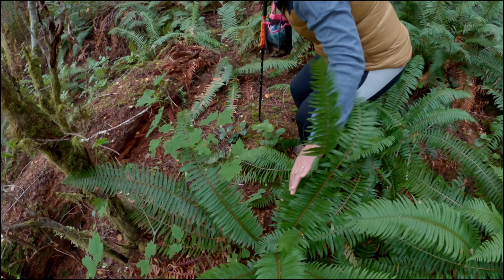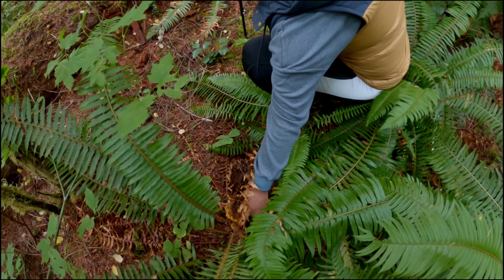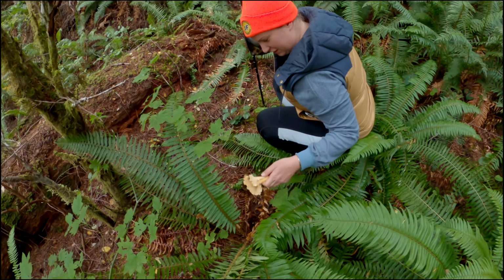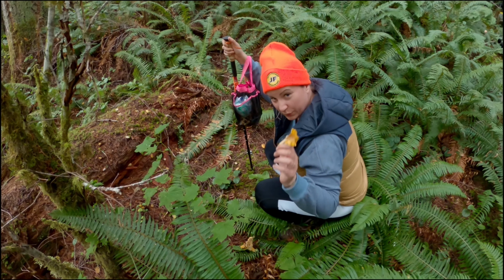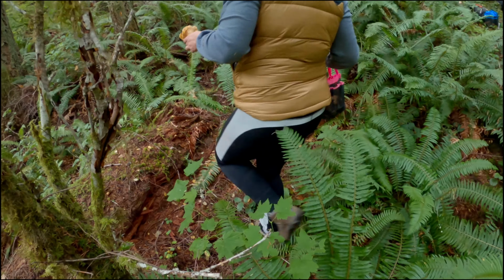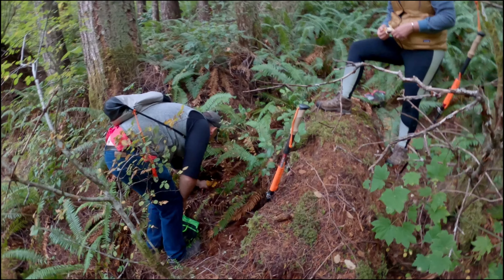Oh my goodness. What do you got there? That is probably the big one of the day right there. There's two of them actually. Yeah, there's another one down there too. Well done. And you got a few more right beside you. Dang. Oh, look at that one. Good one, Cosmo.